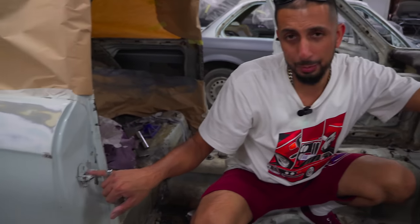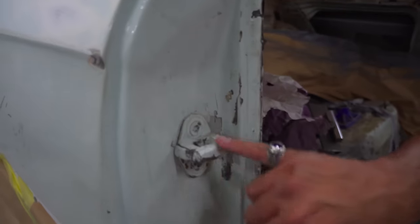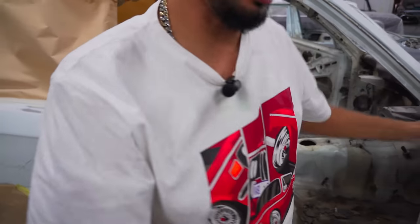Again, the car was painted terribly, so we're going to have to clean this up. We'll probably acid dip it just to make it look much better. But I'm quite happy with the car. I really like it, and I'm really enjoying the progress. I hope you guys are enjoying the progress.